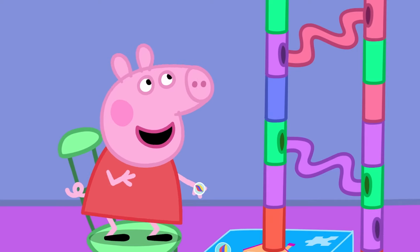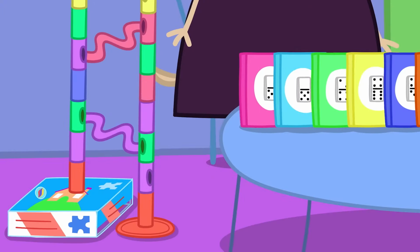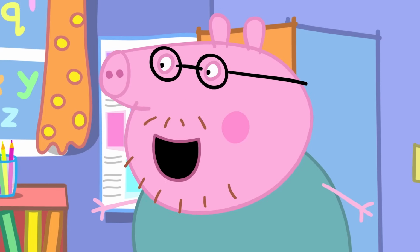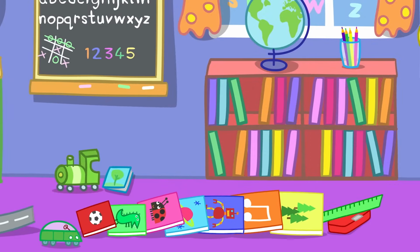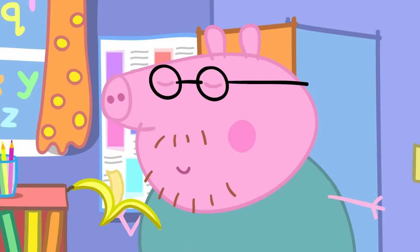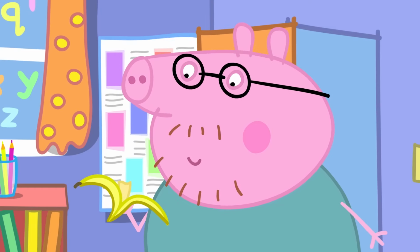Ready, steady. Ready to go, Peppa. The marble has rolled down the run and into the dominoes. And the dominoes have knocked the bouncy balls onto the instruments. Look at that. And pushed the toy car into the books. Which has given Daddy Pig a delicious snack. Oh, thanks very much. Mmm. Peppa and her friends love making things tumble down, and Daddy Pig loves bananas. Mmm.